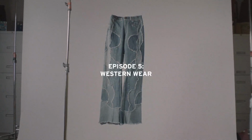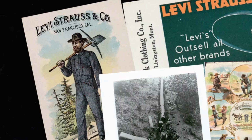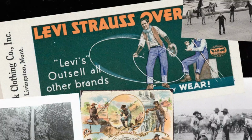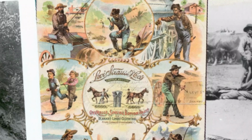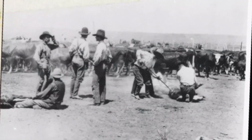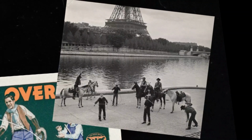Levi Strauss & Company was born in the American West, and Westerners were among our early customers. They have been made with such high quality denim that they are remarkably useful and durable for laborers, cowboys, anybody who's doing really hard wearing work.